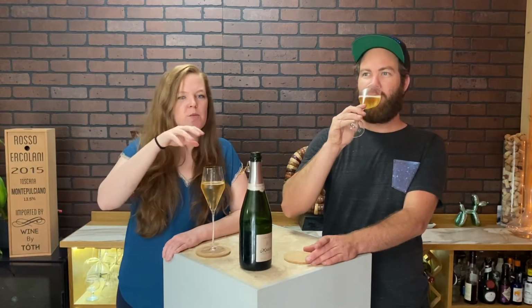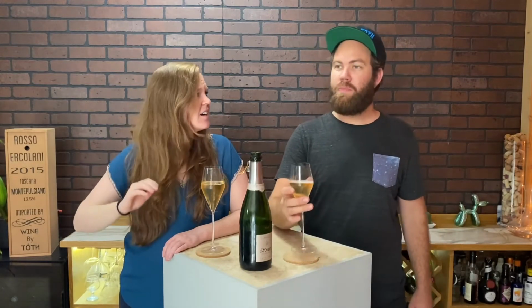It's super creamy. Oh my gosh, wow. It's super creamy. And it's got like toast. Yeah, it's like buttered toast. It's very creamy, still very buttery. On the smell it was more like a toasted almond, but on the taste it's more like a toasted, what's it called, a macadamia nut. Yeah, this is super nutty.